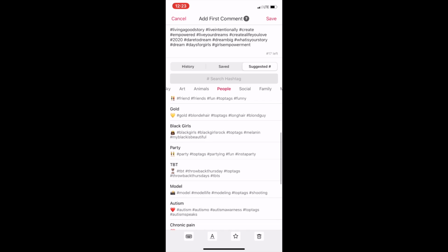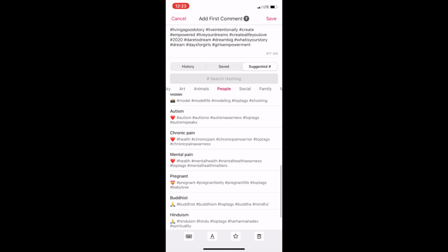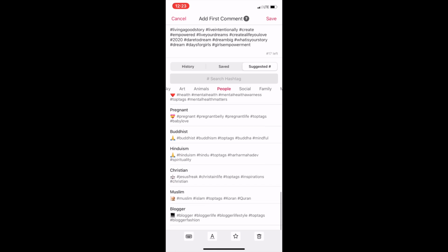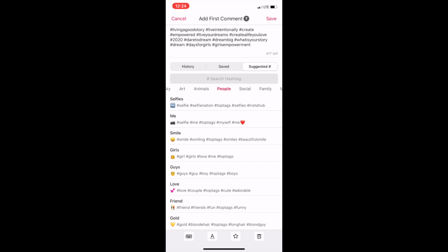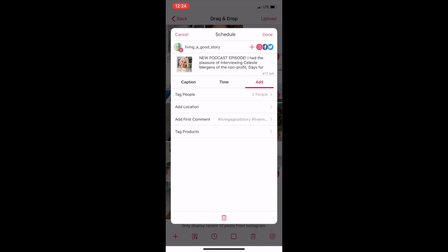Let's see, probably nothing with love. But it just gives me a little bit of help there if I need a jump start somewhere to go from getting my hashtags going. So I'm just gonna go ahead and hit save.